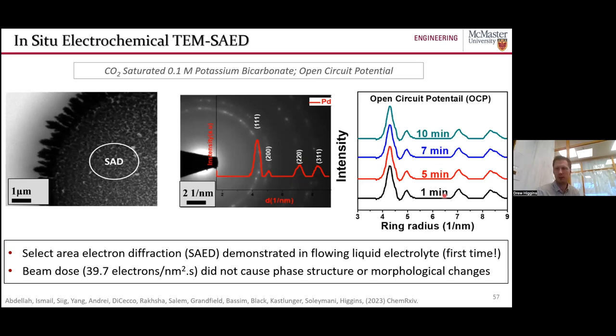And holding it, you know, 1, 5, 7, 10 minutes, even longer, we didn't see any changes happening in these materials as a function of irradiating them with electrons. And so what that told us is that hopefully any changes that we see during these measurements are due to the application of electrode potential and not due to the beam doses that we're providing.